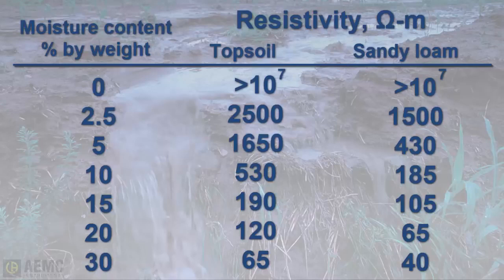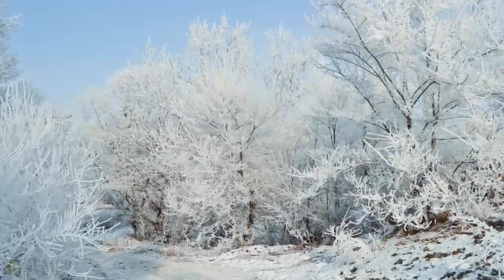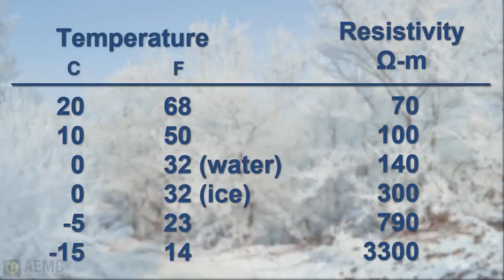Resistivity of the soil is also influenced by temperature. For example, this chart shows the resistivity of sandy loam containing 15% moisture with temperature changes from 20 degrees to minus 15 degrees Celsius. In this temperature range, the resistivity varies considerably. With these factors in mind, soil resistivity measurements are the key to determining the magnitude of effort that may be required in constructing an efficient grounding system.